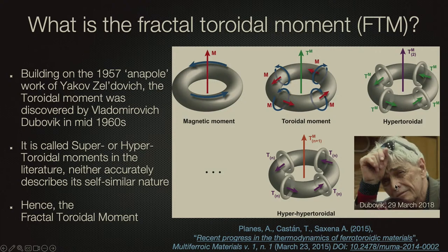It's one of my greatest motivators that I might actually forget something, so I want to get it out the door so it's there for other people to use, and I didn't waste my time and my life and so forth. So in this paper here, recent progress in the thermodynamics of ferroteroidic materials from 2015 in multiferroic materials, they're looking at if you have an electric charge going around a loop, you have a magnetic moment.